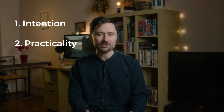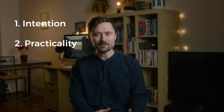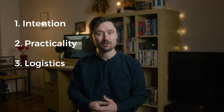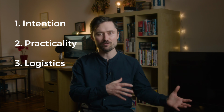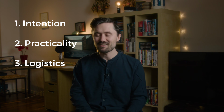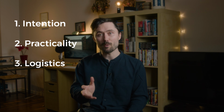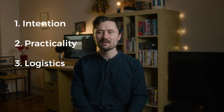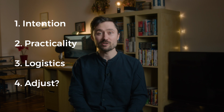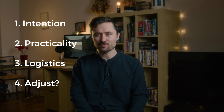Then there's a broader question, which is what would this choice mean for the shoot day itself? How far is it from our base? Will it require a full unit move when we move all of the crew from one place to another? Is it too busy or is it too quiet? And finally, hopefully, you end up with a few options and you think through your decision until you find the right balance of practical and aesthetic considerations, which might include rethinking some of the elements of the scene.